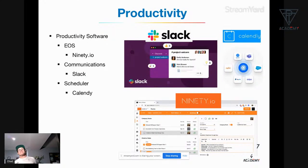The productivity piece. One of the things I'm not a big fan of is overwhelming myself, my employees, and the people around me with a ton of different platforms, because they all work differently. They're all optimized to do what they do, and some of them integrate incredibly well with your websites and some of them don't. That said, productivity is incredibly important.